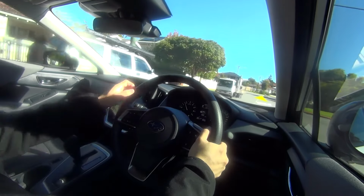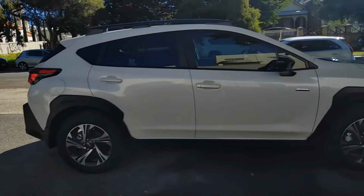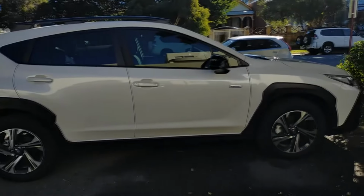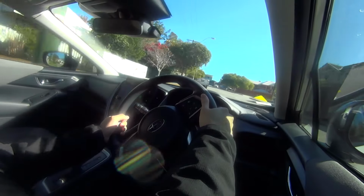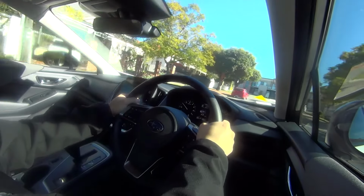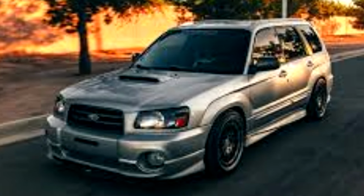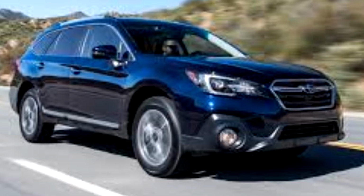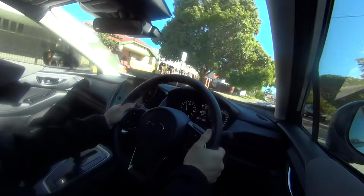Today I'm taking this e-Boxer variant of the 2023-2024 Subaru Crosstrek for a first drive. Full disclosure, I'm not a huge fan of SUVs, driven plenty of them and they usually don't impress me. However, I do have a soft spot for the older Foresters, especially lowered ones, and I also quite like the Subaru Outback. So let's check out this Crosstrek e-Boxer.